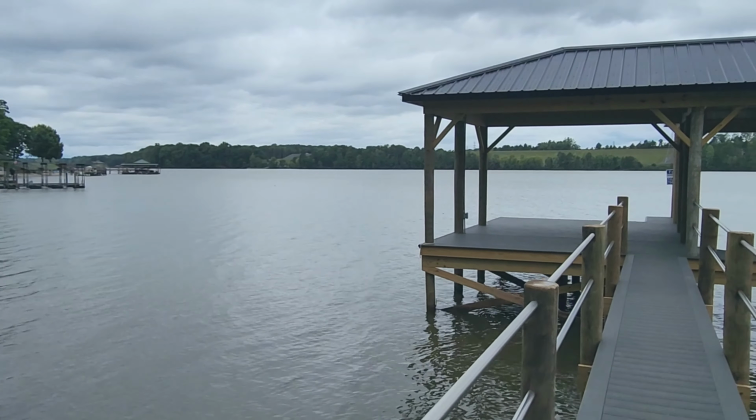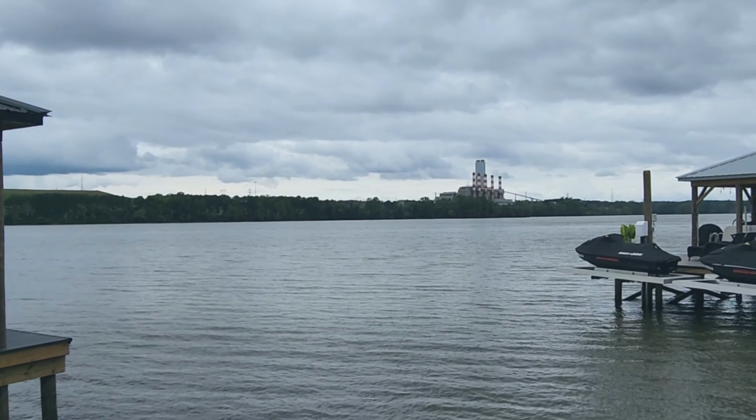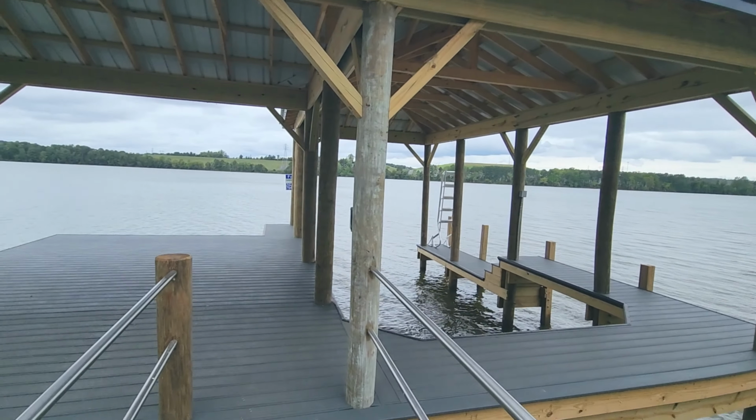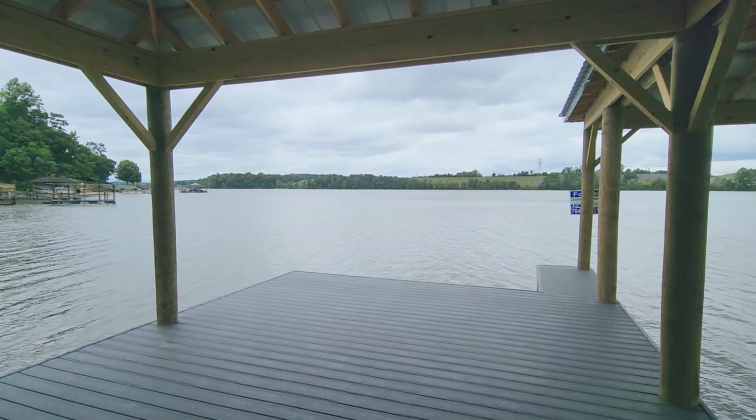Now the nice thing as of right now and into the future, all the way across, yes, you can see that power plant, but it is being decommissioned. But there's no one else here. It is so quiet. I have actually been out here for probably an hour and I have not seen a boat go by, and it is mid-August.